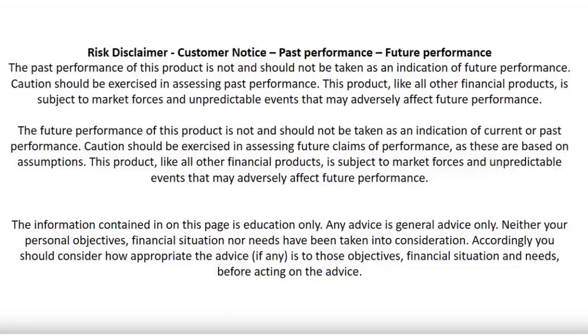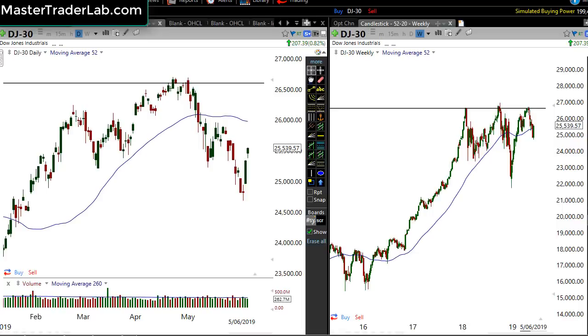Don't place a trade based on what you're seeing in this video because there are no guarantees of making a profit in the market. It takes you a long time to become a good trader. So this video here is just to educate you to become a much better trader. Hey, all right. Jeez, what a way to start a video.